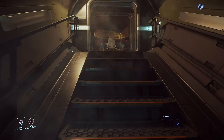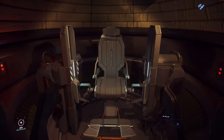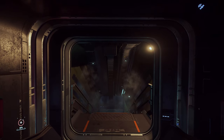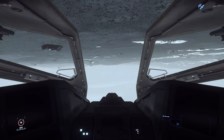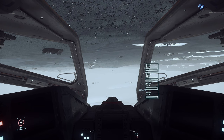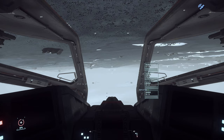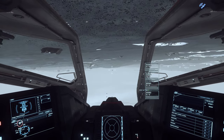So as we head towards the rear, this will be the rear turret located at the bottom. So we'll hop in this now. And up we go. As you can see, four Rhinos. Okay, it's the equivalent of having six Constellations strapped to a hull. So this thing has got some serious firepower.